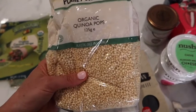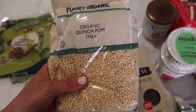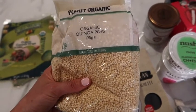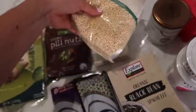So we'll definitely be making those again with this, and I just sprinkle it in my chia pudding or on smoothies, that kind of thing, or my yogurt, just to give me a bit more protein and a bit more substance to my meal.